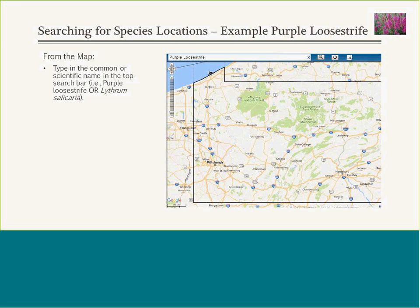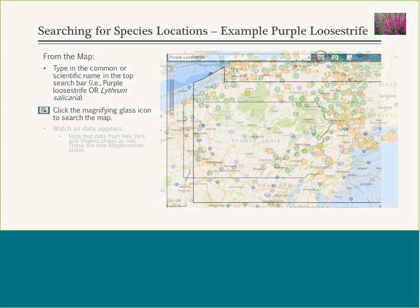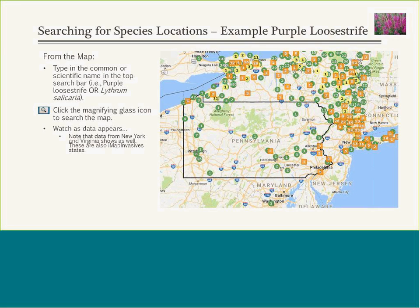I'm going to give an example of how you would use the map to search for a particular species in the various locations that it's been found at. My example is going to be purple loosestrife. On the map, at the top, there's a search bar. If you simply type in the name of the species, you can use either common name or scientific name. We typed in purple loosestrife. Click the magnifying glass, and that's going to search the map, and then all of the observation records are going to show up on the map, showing you where that species has currently been found in the state.